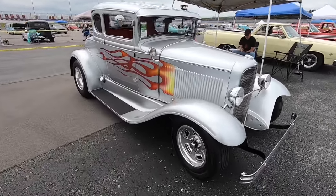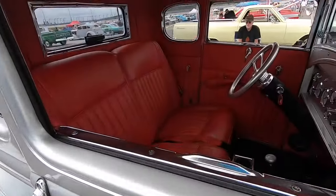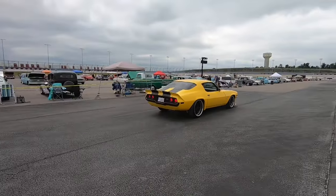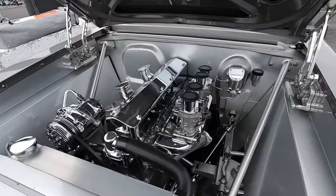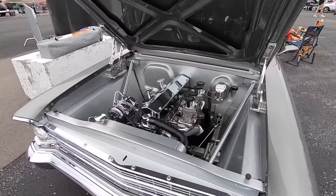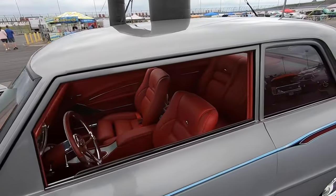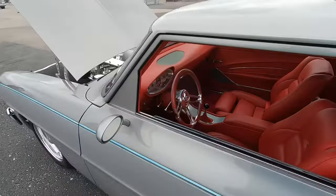I really like the flame work on this little Model A coupe, and that silver is a really good choice with that red interior. I really like this combo. Well, that is an atypical engine choice. Don't see too many six cylinders that clean and hot rodded. It's nice to see something different than a small block or an LS occasionally. Man, that is a gorgeous red interior too.